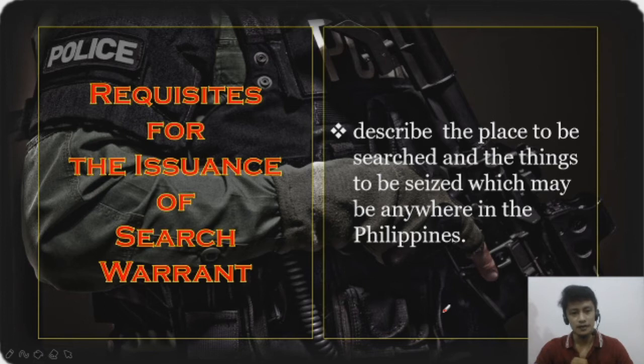another requisite of a search warrant, it should describe the place to be searched. Okay, place to be searched and the things to be seized. Okay? So, place to be searched, may lagay mo doon, and then the things to be seized. Okay? So, take note, within the Philippines only. Anywhere in the Philippines. So, we cannot issue a search warrant describing a place outside the Philippines.